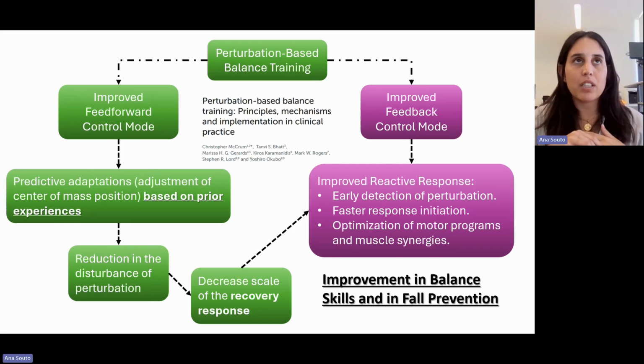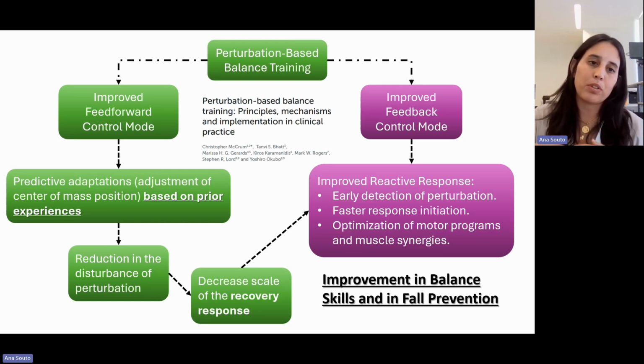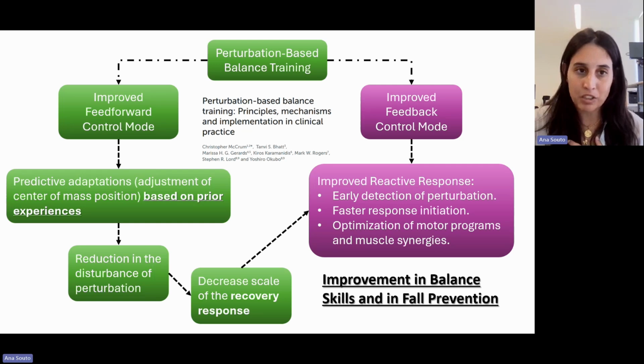Now, to try to understand how we can improve balance skills, and how balance improves with perturbation-based balance training. Research available on this subject suggests that the improvements in balance result from improved feed-forward control mode and improved feedback control mode. So when we do perturbation-based balance training, we are making improvements in the two modes of control.